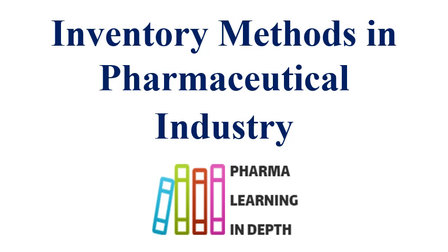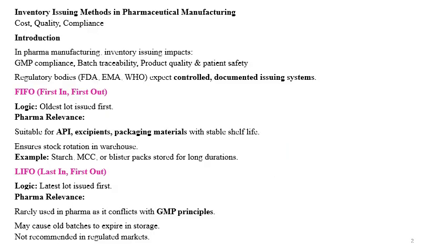In the pharma industry, not only the quality and the compliance, but the management systems also matter. Inventory management is the technique which is directly related to quality, compliance, management and business, and it also affects the output of the pharmaceutical industry. So let's start to understand inventory management and inventory issuing methods in the pharmaceutical industry, specifically in pharmaceutical manufacturing.